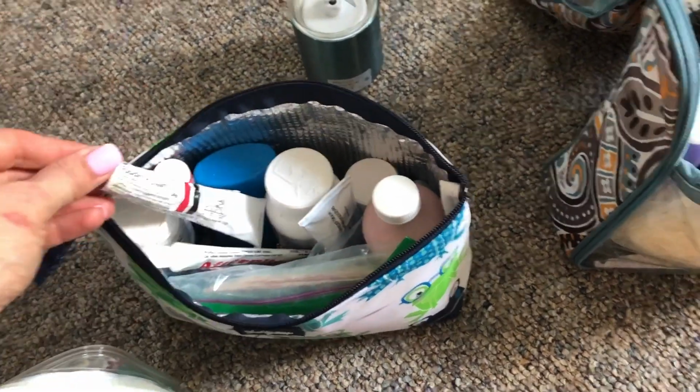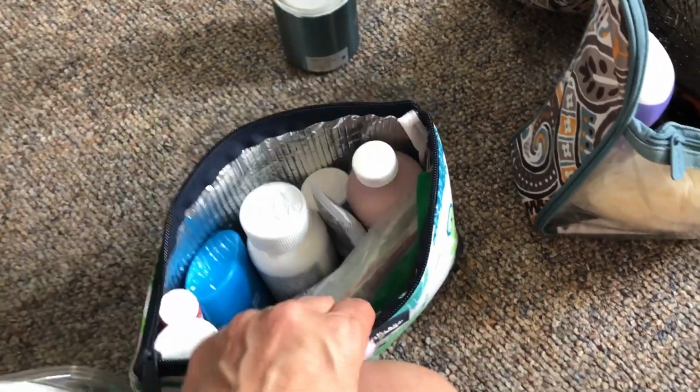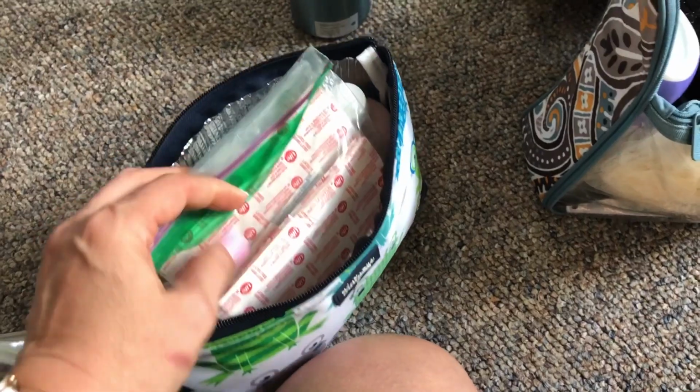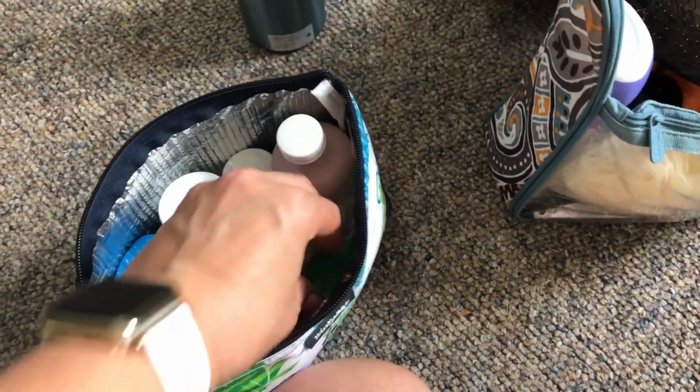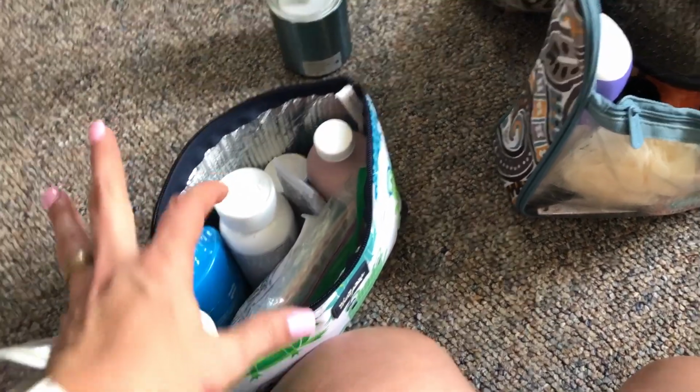And then I have this cream because sometimes my daughter reacts to public pools. So that's the cream for that. And then I have bandages for anything that we need. The only thing missing here is Polysporin, which I will need to pick up. And then I have a mini sewing kit that I also take with me.